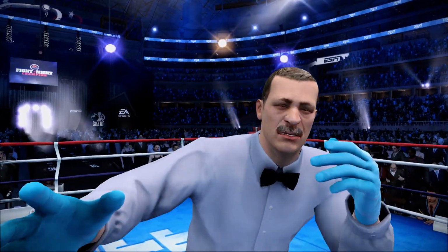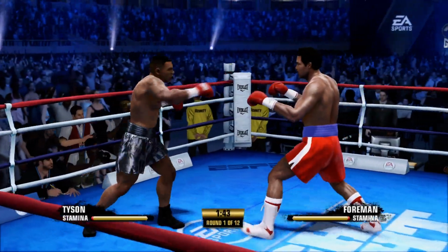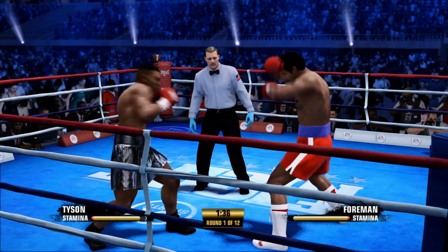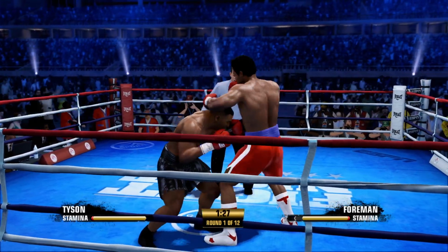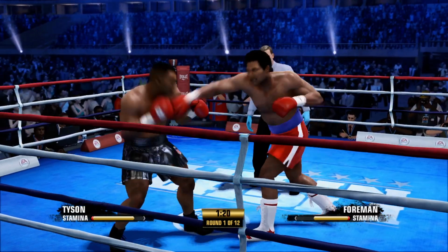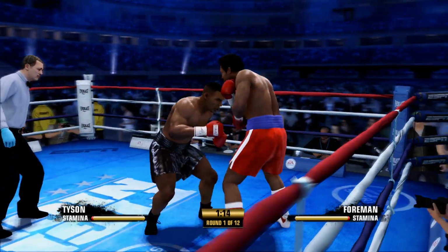1, 2, 3. He went down from a big shot. Now he's got to have some big guts to move along. You're going to find out exactly what he's made of. He's showing what a skilled fighter he is with this counterpunching. Foreman's got to shore things up a bit there. That was a destructive counterpunch he got hit by.